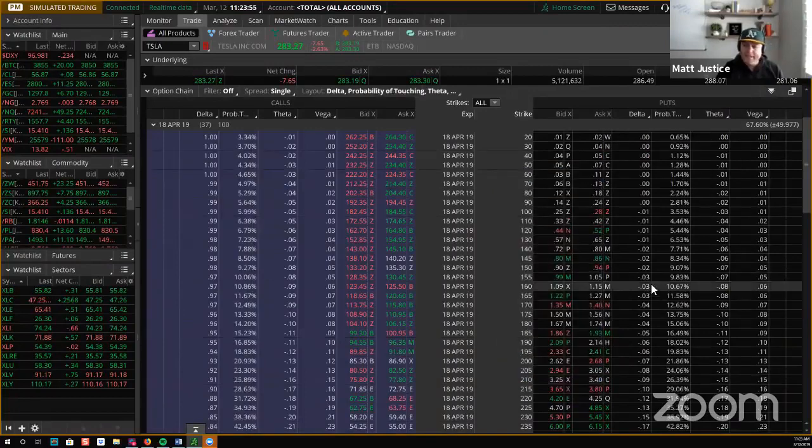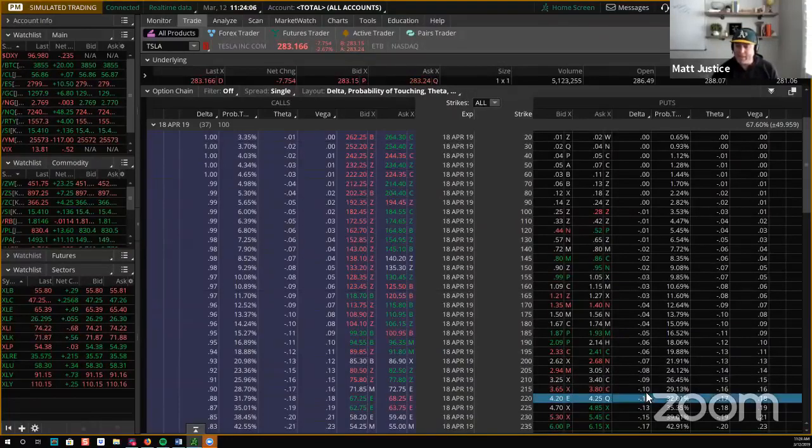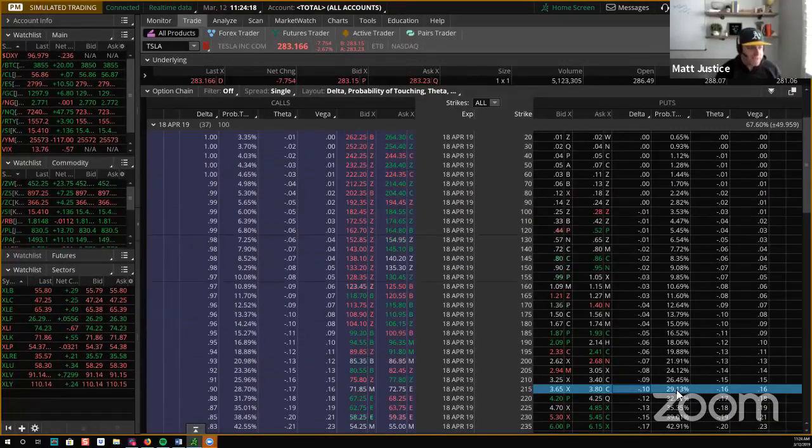probability of touching. Now, what the probability of touching states is that at any point in this time frame, 37 days, you have that same 10 delta right here at 215. You have a 90% probability of cash flowing, but there is a 29% probability that that strike price is going to be hit at some point within that 37-day contract. And as veteran traders, we all know that's where the risk truly lies.